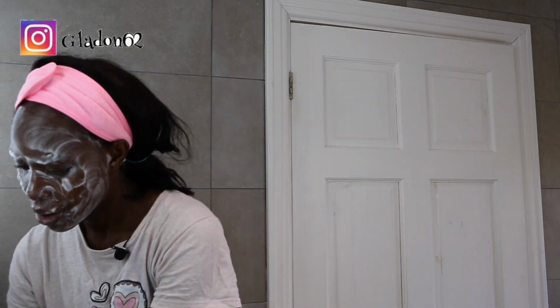So I'm ready to go ahead and wash my face, the first stage. I'll be using the Clinique bar soap to wash my face. So let me just go ahead and do that. I'm just rubbing my brush on the bar soap just to get the lather going, and I'll be using my Lavani facial brush to scrub. So at this point, I'm just going to rinse my face.